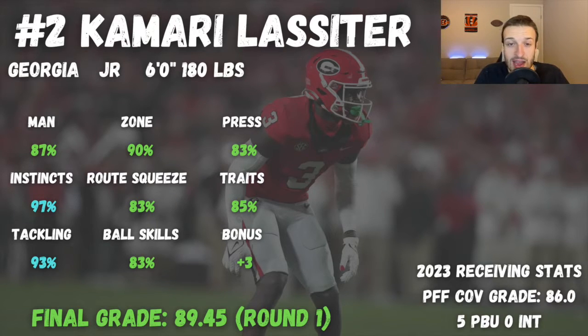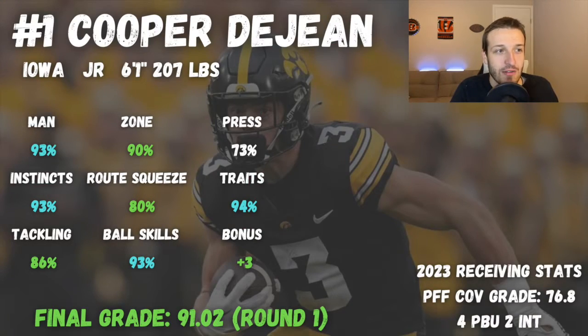And I really like his ability and his traits to potentially be a corner 1 in the NFL and maybe in the conversation for corner 1 in this draft. But for right now, that corner 1 title will go to Cooper DeJean out of Iowa. DeJean is just a playmaker at the cornerback position. He's a punt returner. He's somebody that had 5 interceptions last year, just had 2 interceptions this year and 4 pass breakups, but was dealing with some injuries, did miss some time, had a 76.8 PFF coverage grade.